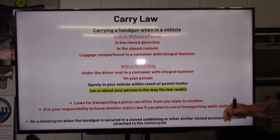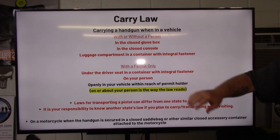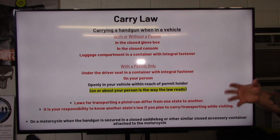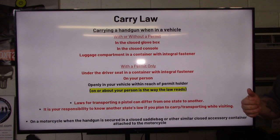So when you get on the school property, we go back to what I showed in that original video. If you're on school property, it's got to be in a closed glove box, closed console, luggage compartment, or a container with an integral fastener. What that means is that fastener has to be attached to the container.